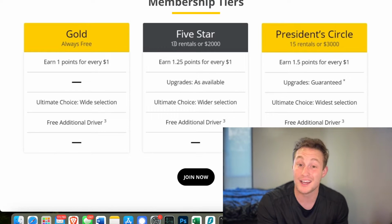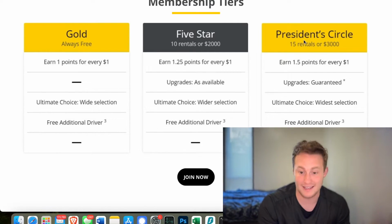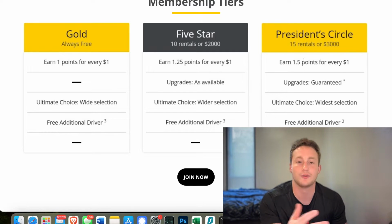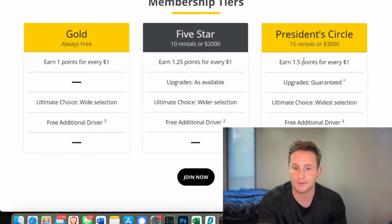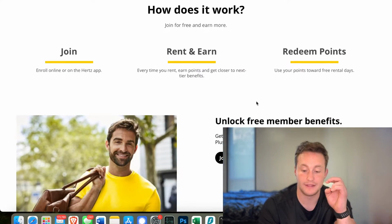Also, 10 rentals, depending on who you are, very easy to hit. 15 rentals, very easy to hit, depending on how much you spend. If you're doing, let's say, weekend trips and renting quite frequently, even for a day, you'll qualify. The points, of course, are really good. That 30% bonus at President Circle is really good. All right, cool. So that's just a quick overview of the actual program itself.